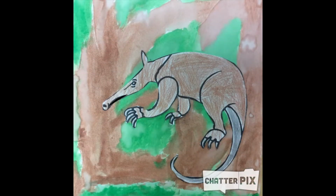My animal is a giant anteater, by Lila. My animal lives on the rainforest floor. My animal eats termites, ants, beetles, and larger insects. The giant anteaters eat 3,000 insects in a day. My animal is not in danger.